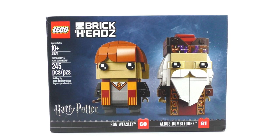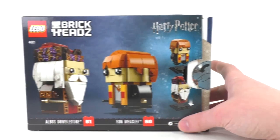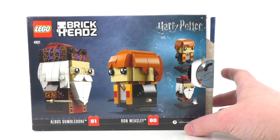These all released alongside the regular retail sets on July 1st as Target exclusives and then were available mostly everywhere come August 1st. Taking a look at the back of the box, we have another push tab right there and then some other looks at these characters.